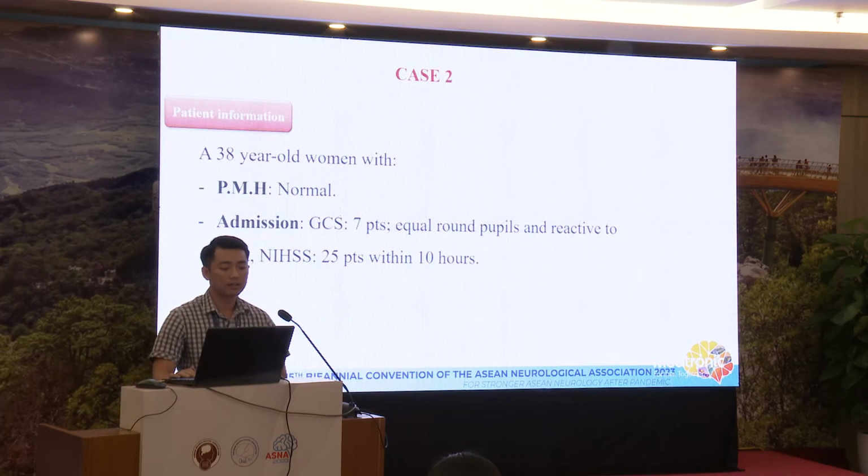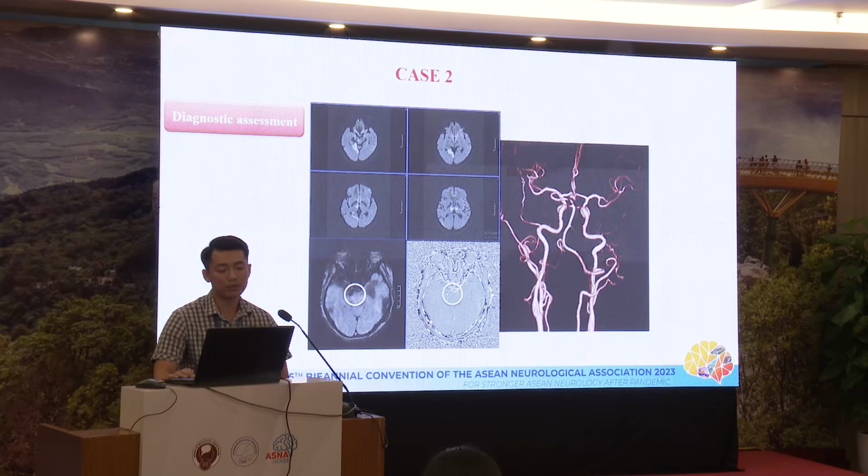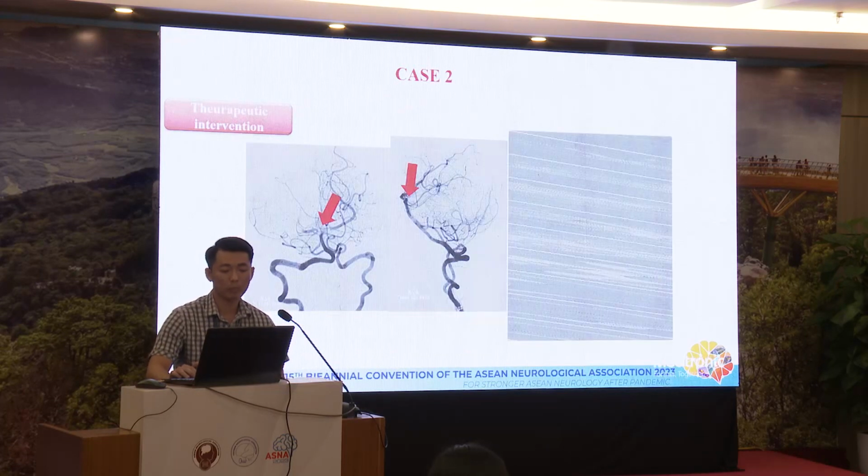Another case, a 38-year-old woman presented to the emergency department with sudden coma, and on examination, she had severe coma with Glasgow coma scale 7 points, and NIHSS was 25 points. The brain MRI shows infarction of the midbrain, bilateral thalamus, and regions of the occipital and temporal lobe. MRA shows loss of flow signal at the tip of the basilar artery. DSA shows the thrombus at the tip of the basilar artery.